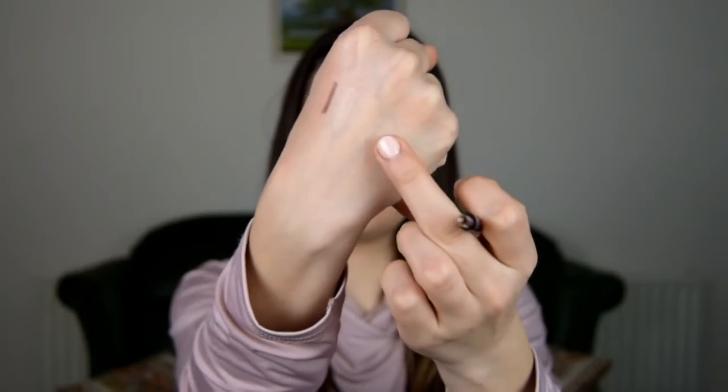I'm sure you can see there's a lighter shade here. I've never used this pencil, so I'm not sure how the highlight will look, but I assume it's just to clean up the edges or just to highlight the brow bone. So I can't wait to use this. I tend to go more for powders on my brows, but sometimes I do like to use pencils as well.